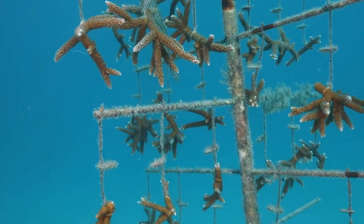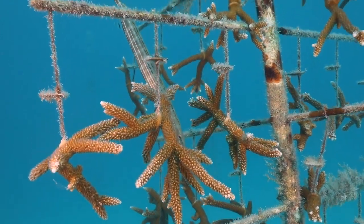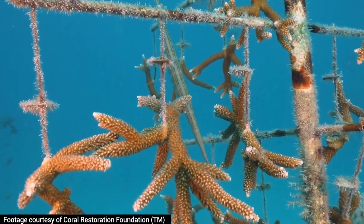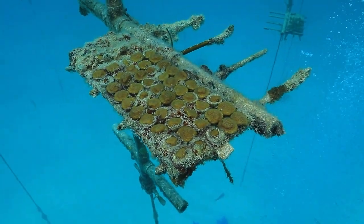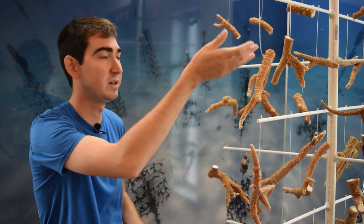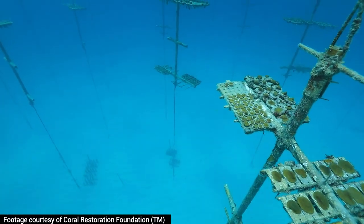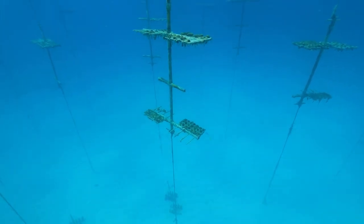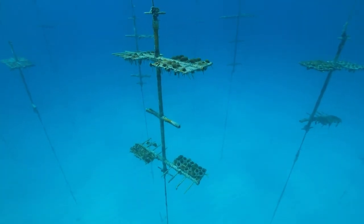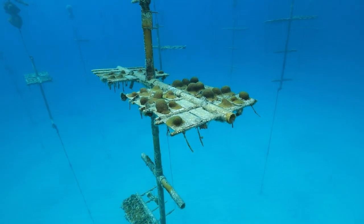So once we've got the coral in our nursery, we hang them on this coral tree, which has been developed by the Coral Restoration Foundation. There are some modified versions based on our different species. Obviously these corals, the branching species, we hang from monofilament on the trees. Some of the other corals, the massive corals, we actually sit facing upright because they like to be upright with the direct sunlight. So it just depends on the species, but it's a very universal design that can be modified for pretty much any species of coral.